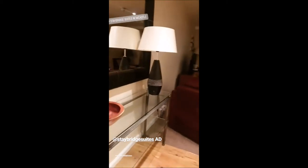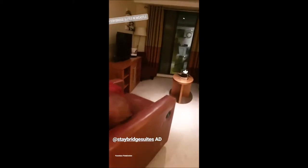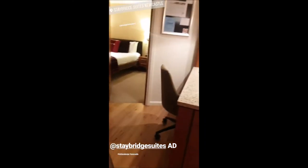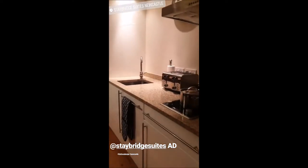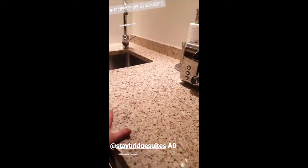So this is a one bedroom suite, and you can see it's really big, and it's got the sofa and the chair and the TV area, which is really big. So these are apartments, so you'll be staying here for a while. Fizzy doesn't come with the apartment. And this is the kitchen area, which again is really big and modern, and it's all fully equipped, which is fab. And I love these tops.